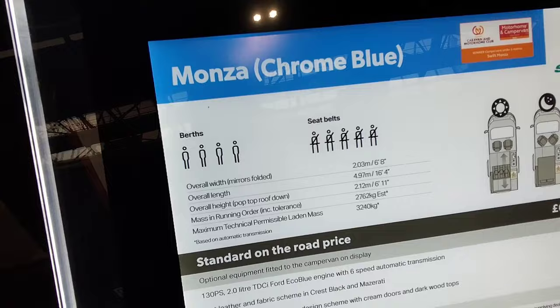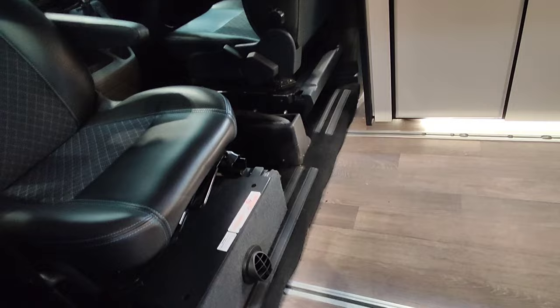So, must attach up there somewhere. I just know it's got a diesel heater as well, which is really cool. I'd love to have that in Elliot at some point, a diesel heater.